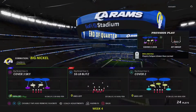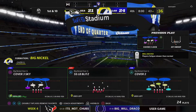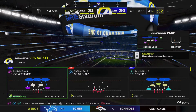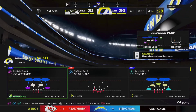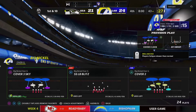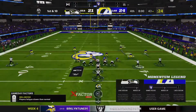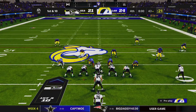One quarter remains here in this Thursday night matchup. Both teams working on short rest, but this has been one of the better Thursday night games we've seen as they come up here on 1st and 10.